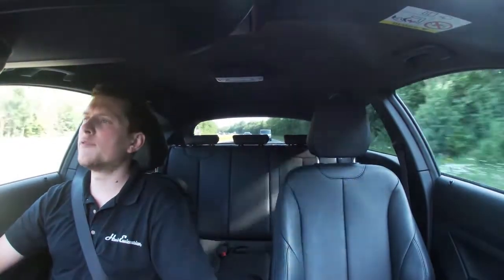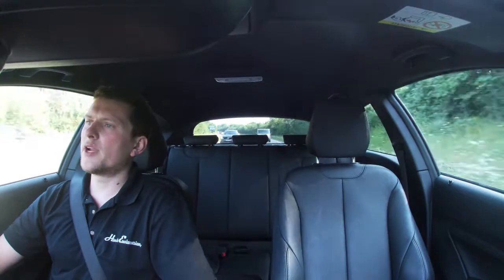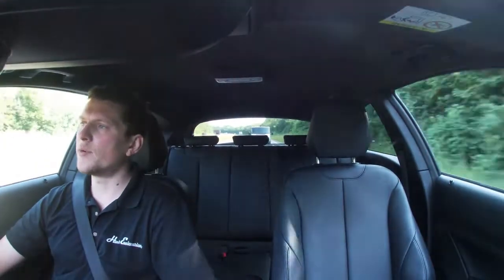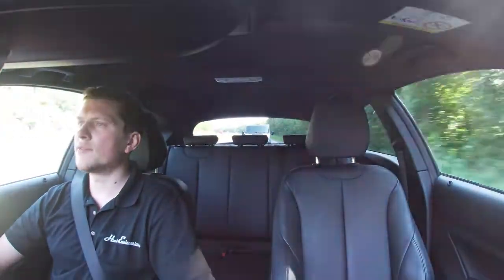Obviously, the engine in the M140i is the B58, which is, in my opinion, one of the best modern BMW engines that they've created in the last 10 years. Fantastically capable with not really a lot of flaws. Obviously, single turbo as well. A lot of capability can be taken from this engine.